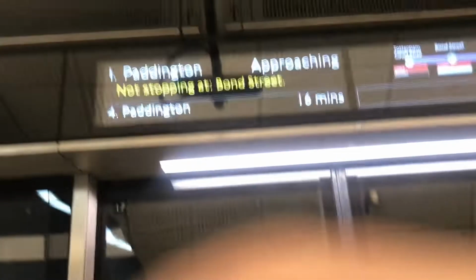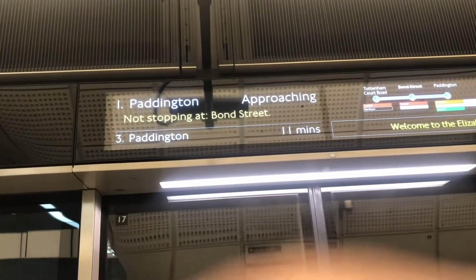The train approaching platform B is the service to Paddington, not stopping at Bond Street.